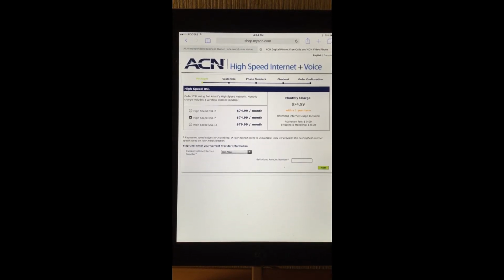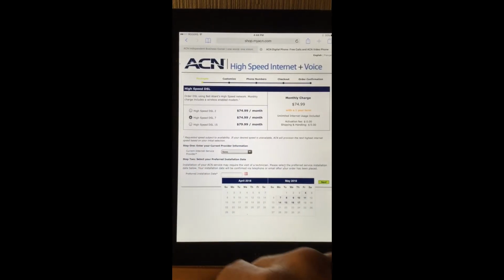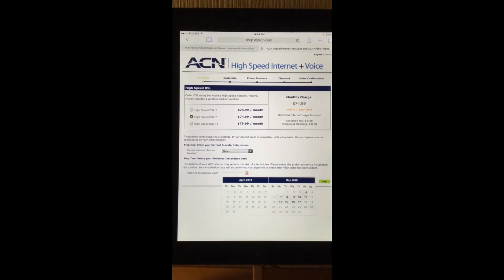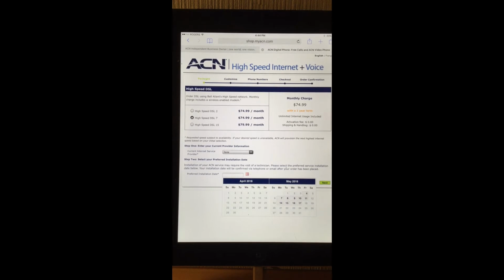Sometimes if they look at their bill, you'll see there's 7 digits with a dash, and then there'll be another number after that. So once you've got that in, go next, and now you're going to pick an install date. Usually our install dates are about 2 weeks out. I just did this today, and you see that May the 4th is the next install date that's available.